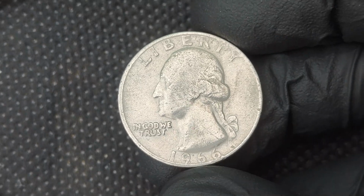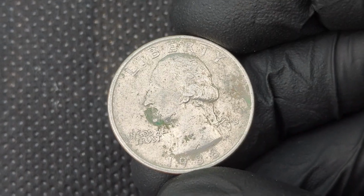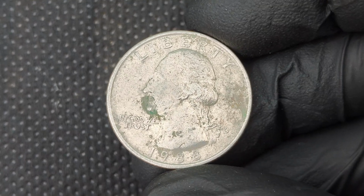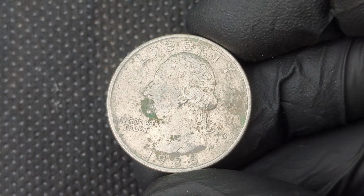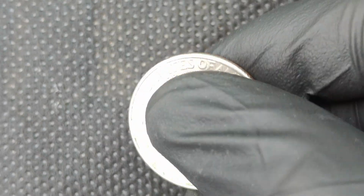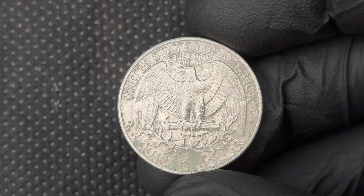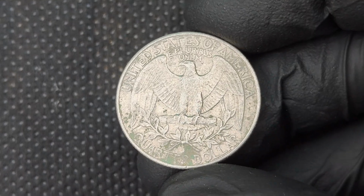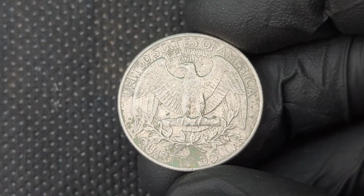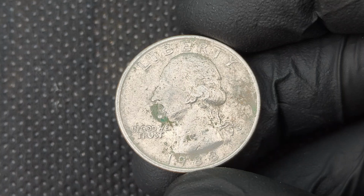I'm here to help. We're diving deep into one of the most fascinating and valuable coins in American numismatics, the 1988 D-Mint mark Washington quarter dollar. Believe it or not, some of these coins can be worth as much as $1.6 million. So, if you or a loved one has this coin, stick around because you'll want to know how to identify it, why it's so valuable, and how you can cash in on your treasure.